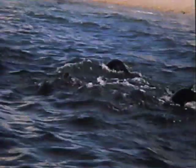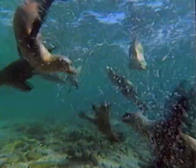Unlike their relatives, the seals, sea lions frequently jump or porpoise as they swim. Seals also lack the sea lion's distinctly visible external ears.